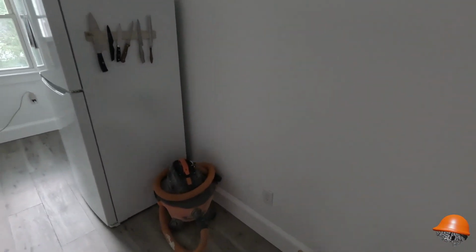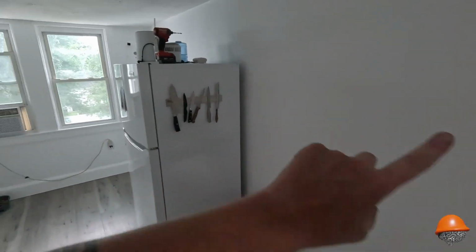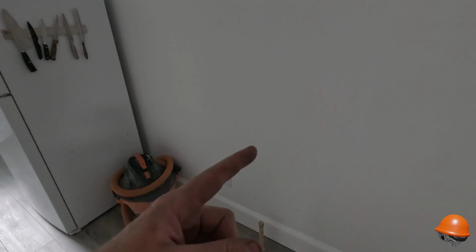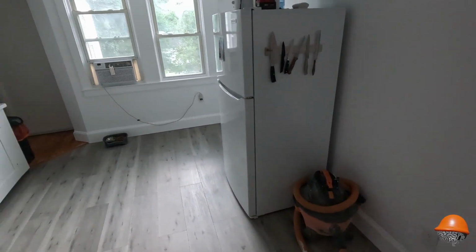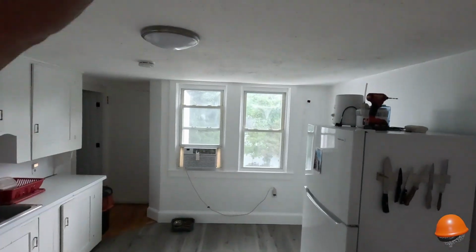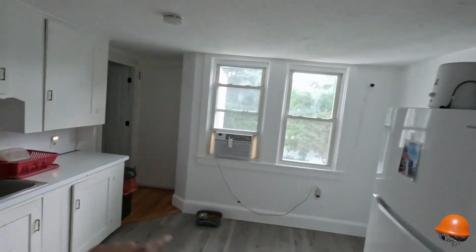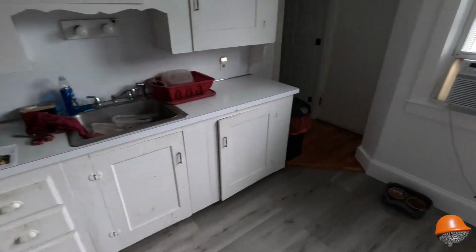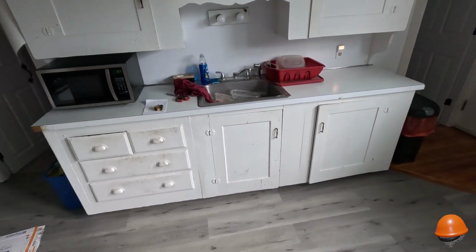The last couple of weeks, we got all this unsavable horsehair plaster out and insulated. Got new drywall, baseboard, window trim, new floor, straightened the ceiling, everything's painted, refinished the floor there. Yeah, it's been very, very productive. But now we gotta tackle this.